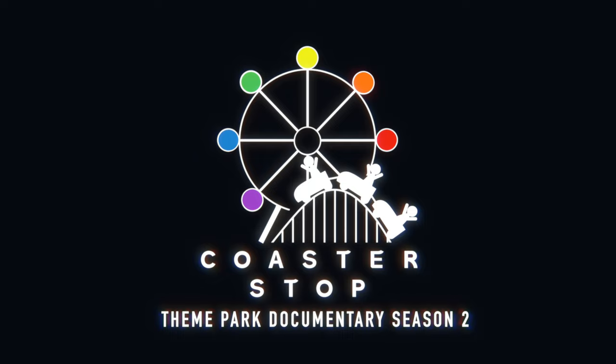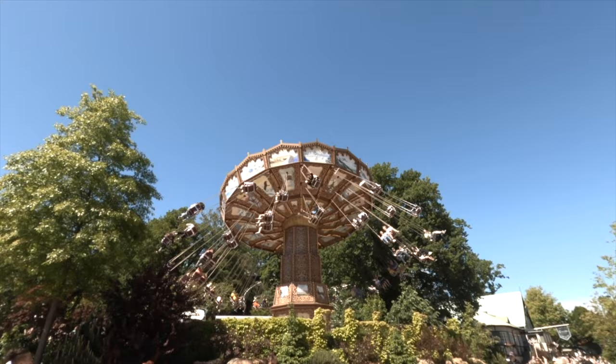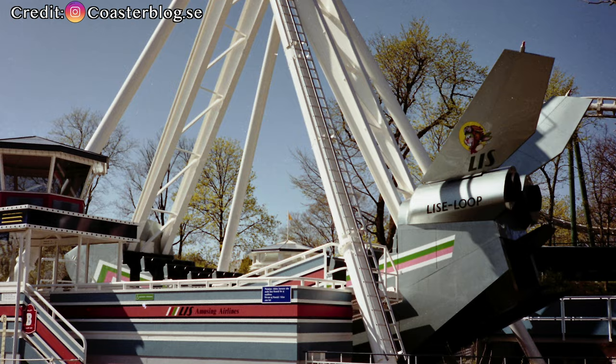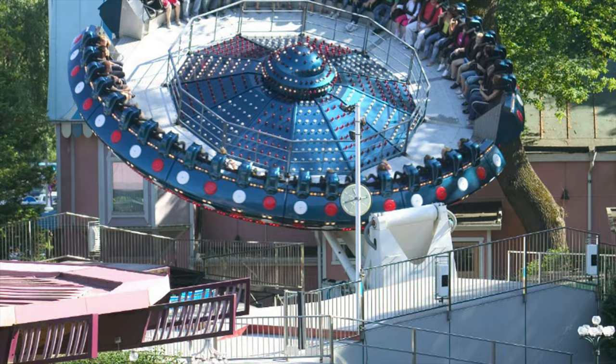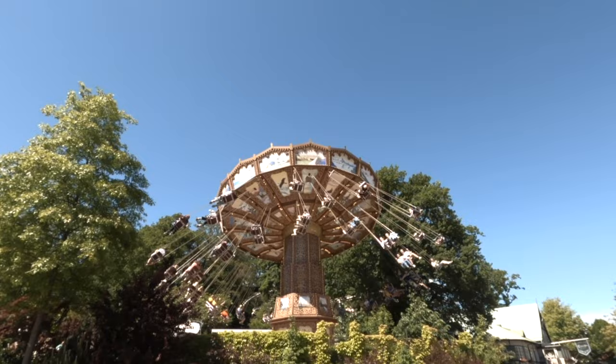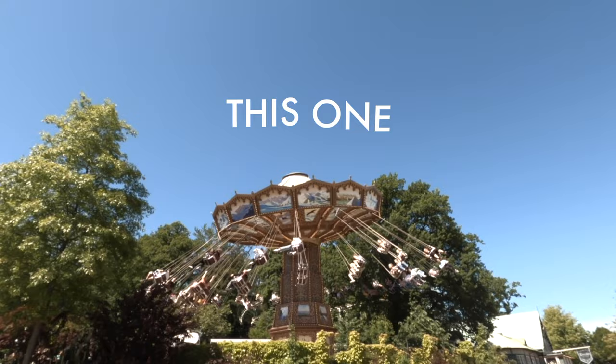1989 was a big year for Liseberg, with the opening of no less than 4 new rides. One of these was Aerovarvet, the other 3 were Snabbtåget, Slänggungan and Tornado. Only one of these still exists in the park, which is Slänggungan, even though it's not the exact same ride that opened with the park in 1989, we still have Slänggungan at Liseberg.